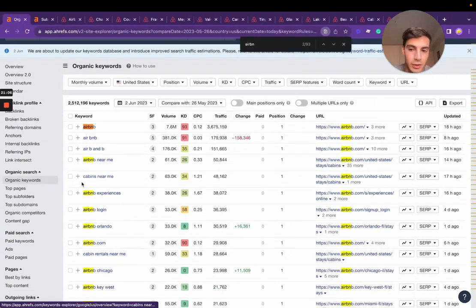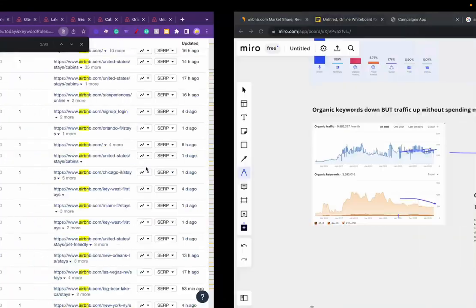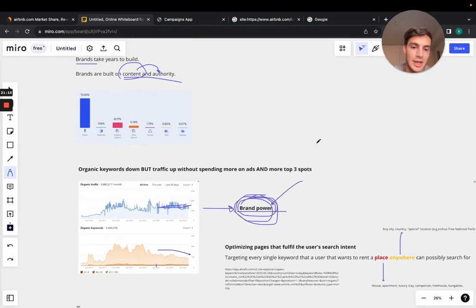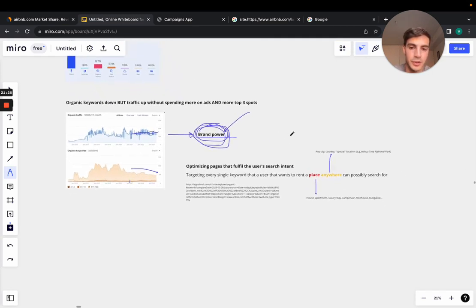cabins near me, or cabin rentals, or luxury home rentals, right? The brand is super important. This is a bit of a tangent, but it is important to understand that when you're building a brand and your SEO strategy, it always needs to be around a brand and how you position yourself in terms of your brand. Super important.